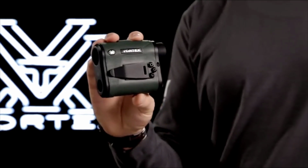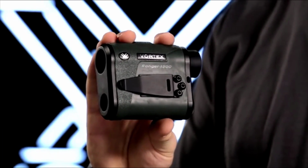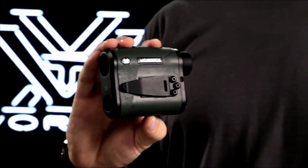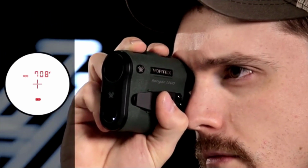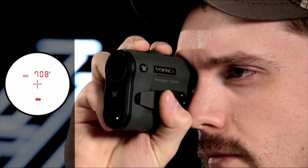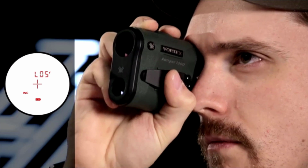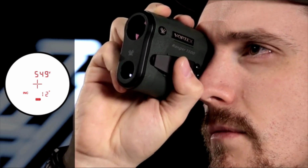This is the Vortex Ranger. Ranger rangefinders are easy to use and feature a clean, illuminated display and highly intuitive menu. The primary HCD mode displays an angle-compensated distance that is ideal for the majority of hunters and shooters with either rifle or bow. An advanced LOS mode provides you an option to calculate long-distance, high-angle shots with increased precision.